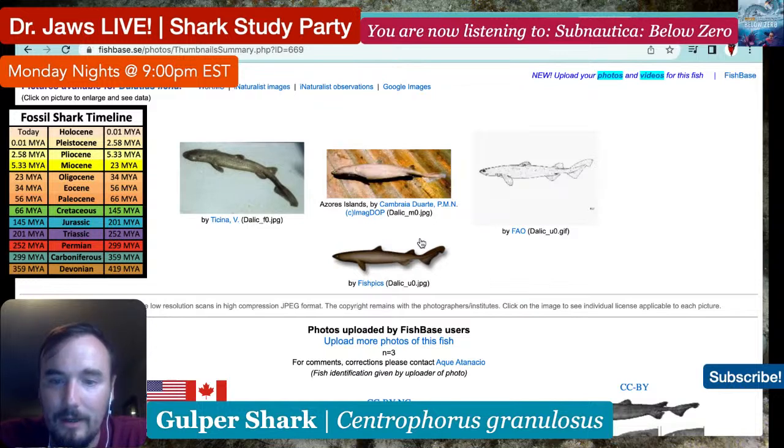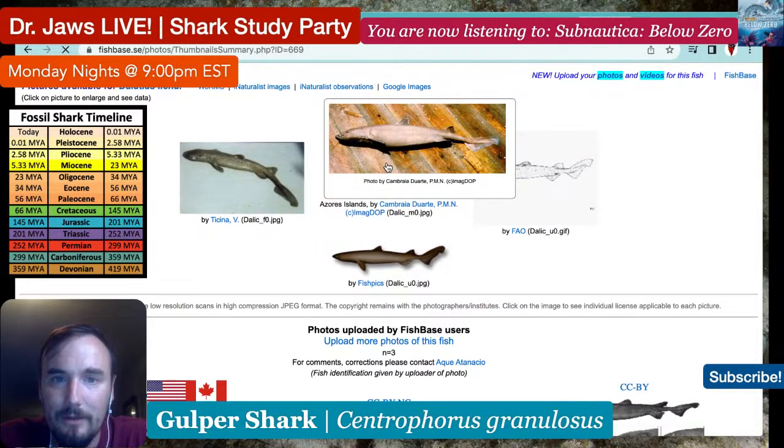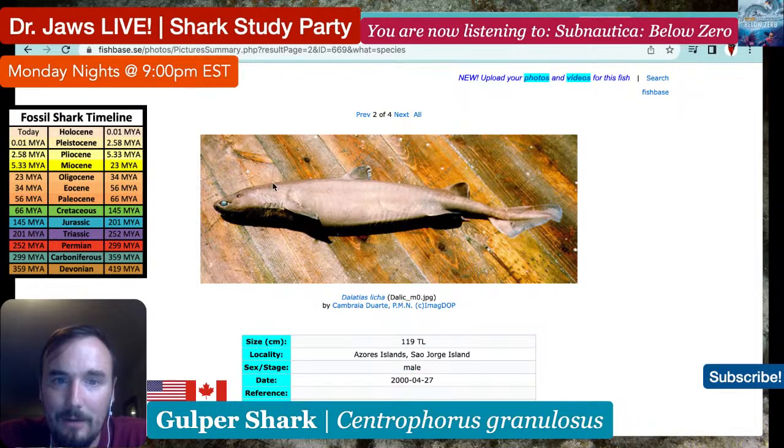I like that the music is getting... I don't know if you can hear the music, but I do like that it's getting a little eerier. It's actually really cool as we're getting deeper and deeper. Yeah, sharks with big eyes, kind of freaky looking.